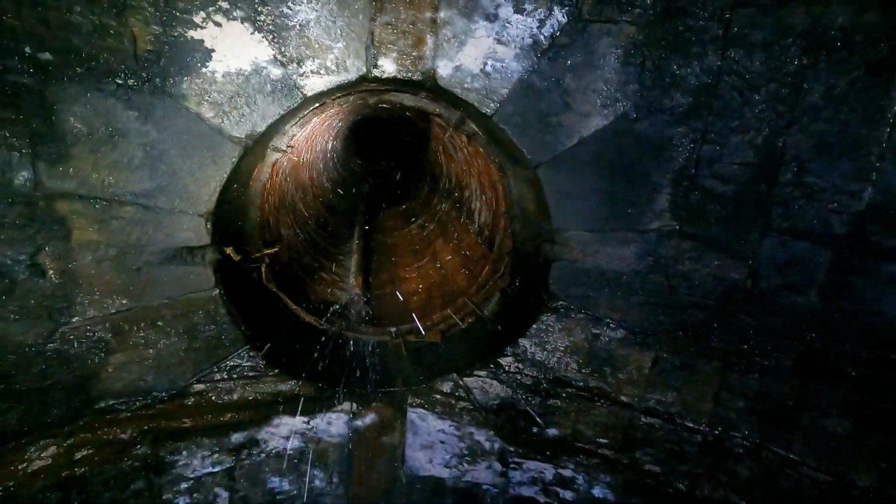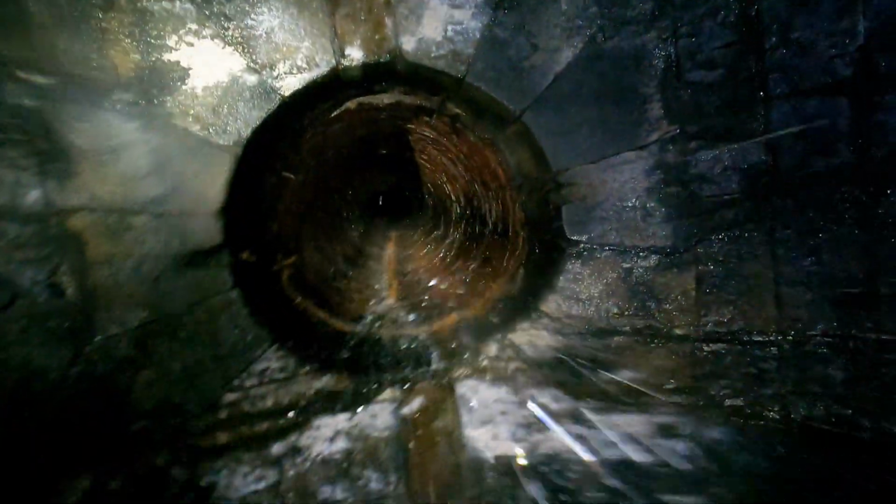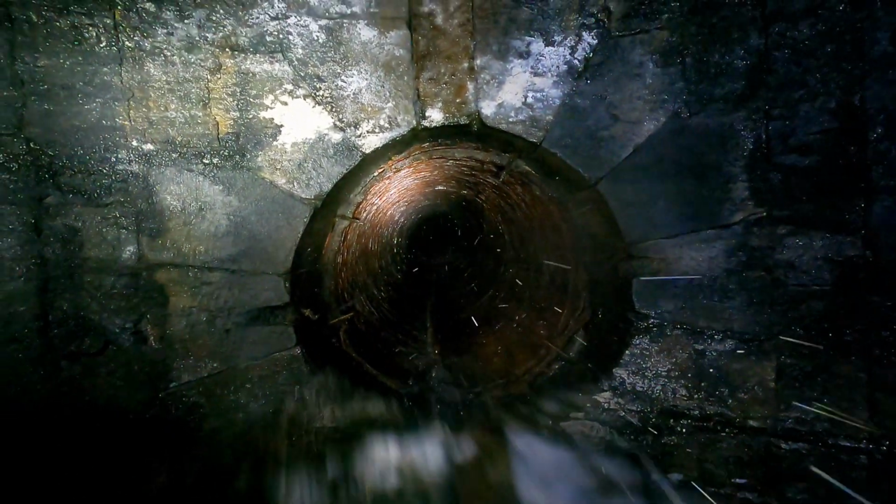Okay, we roughly think we're about halfway through. And we've got our second shaft, and this looks absolutely, oh, goodness me. Right, there's going to be drops all over the screen. That looks a lot taller than the other one. I'm getting absolutely soaked, but it's all in the name of entertainment, isn't it?